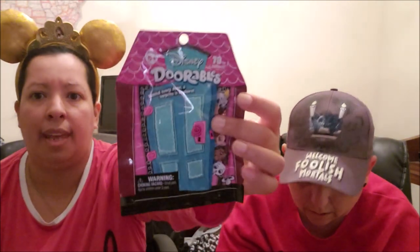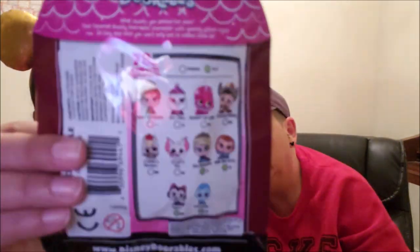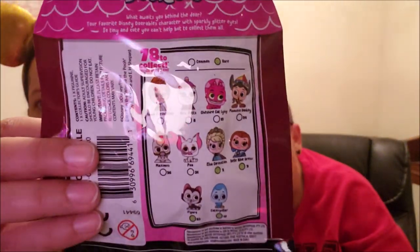They were giving these away every like $20 purchase. They were giving these Dorables away. So we actually ended up getting four at the park on our first day. So we're gonna open these a little later, but there's just an image of everything that's in this particular collection. As we were purchasing, we split it up so we were able to get multiple of these packages. So those are our freebies that we got in the parks, which is crazy.